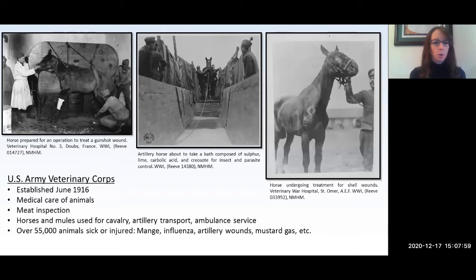We also had the new Army Veterinary Corps, which oversaw food inspection and the medical care of animals, particularly the horses and mules used for transportation. Medical care included treating gunshot and shrapnel injuries, treating poison gas injuries, and treating conditions like mange. So a lot of the same injuries that the humans were undergoing, and then hopefully the humans did not have the mange, but you never know.